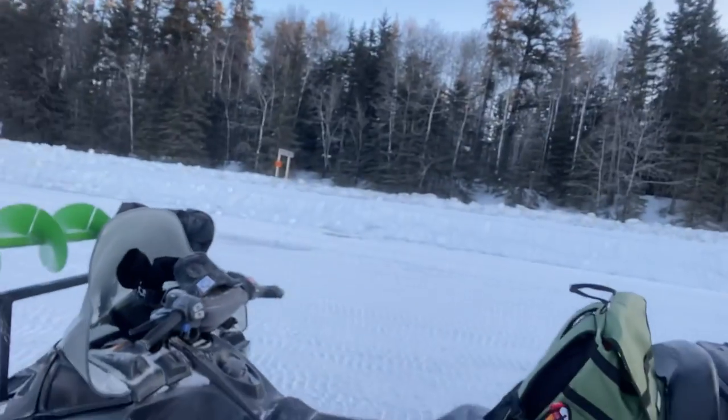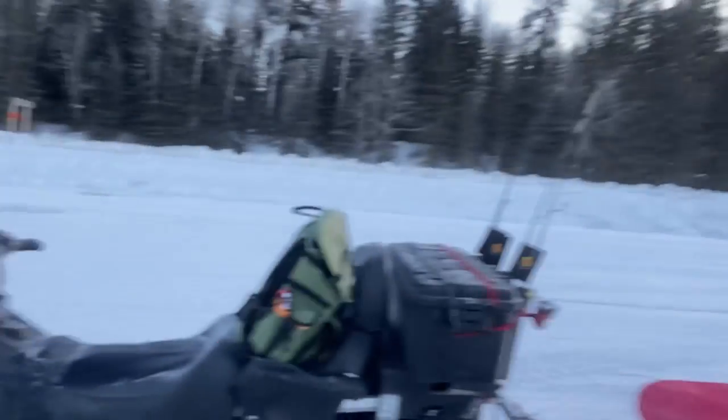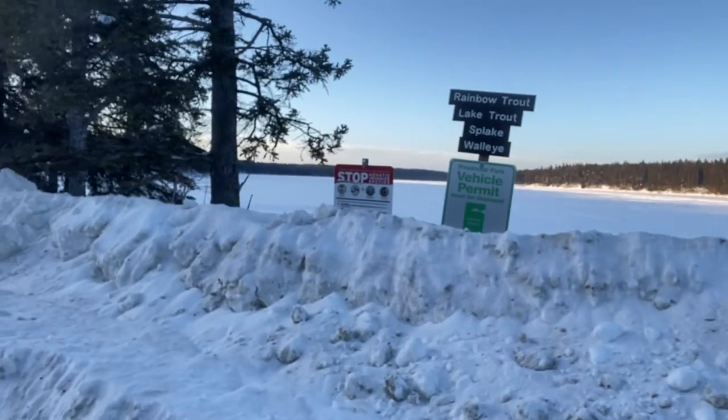Got the skidoo all packed up, ready to go with the flip over. Super cold out today. Not too excited about that. It's like minus 38 right now, degrees Celsius. So supposed to get a little windy, but I think we're pretty sheltered in this lake. It's awesome. So many trees. We're in the bush.